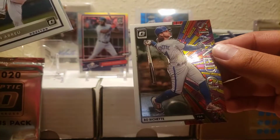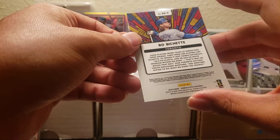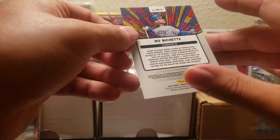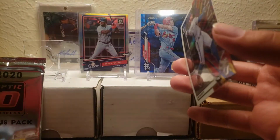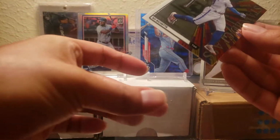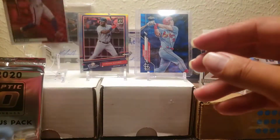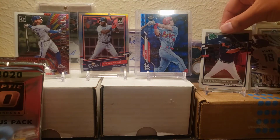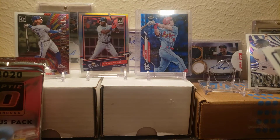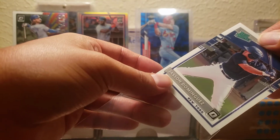I'm actually gonna go with a stained glass, and it's a Bo Bichette. Okay, stained glass Bo Bichette, not numbered, and a little bit worse for wear QC, but that's a sleeve up right there. There's a cool looking one. We're actually gonna take this one down here just for our auto. Put them in a nice inserts pile here.